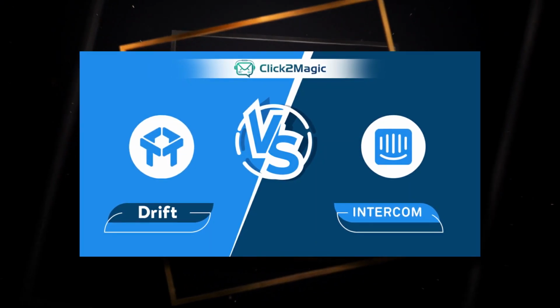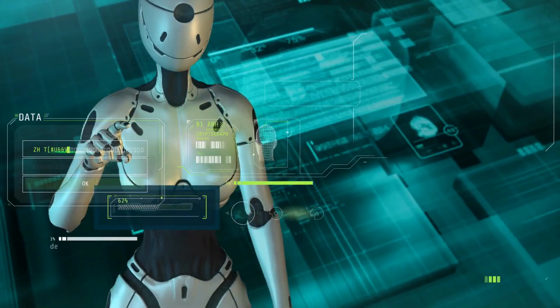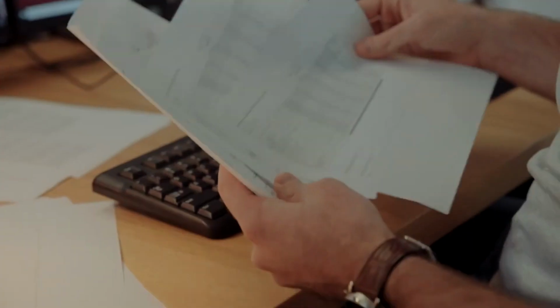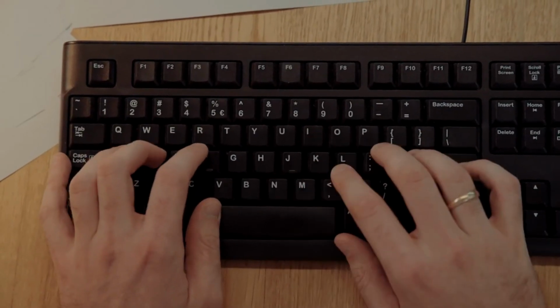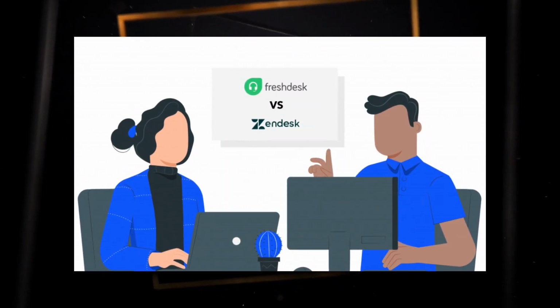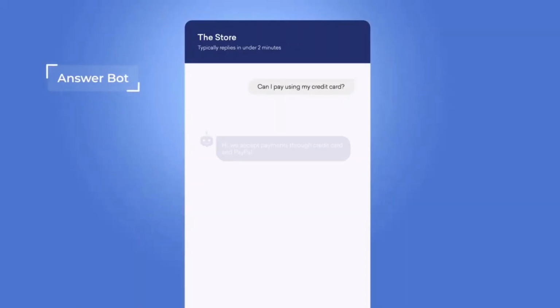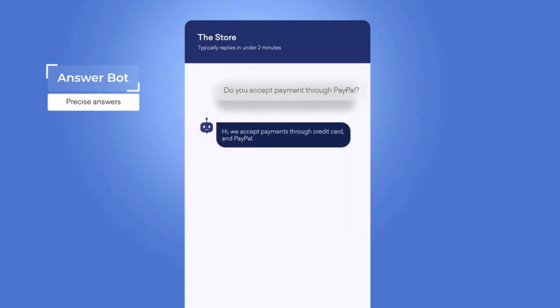Some of the most popular AI-powered customer service chatbots include Drift and Intercom, which use machine learning to improve their responses over time. These chatbots can handle a wide range of customer inquiries, from answering questions about products and services to helping customers troubleshoot problems. In addition to customer service chatbots, there are also AI-powered customer service platforms like Zendesk and Freshdesk, which use machine learning to route customer inquiries to the most appropriate support agent.